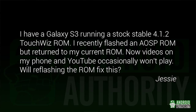Jesse says, I have a Galaxy S3 running a stock stable 4.1.2 TouchWiz ROM. I recently flashed an AOSP ROM, but returned to my current ROM afterwards. Now videos on my phone and YouTube occasionally won't play. Will reflashing the ROM fix this? Well, it sounds like you might not have fully wiped your device before you installed the newest ROM, so in that case, yes, reflashing would work. The next time you reflash, just make sure to fully wipe your system partitions and your Dalvik cache.